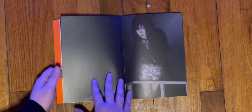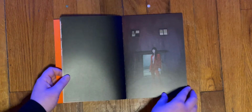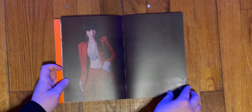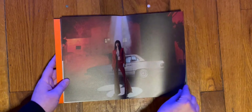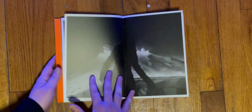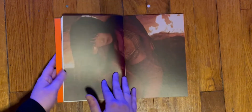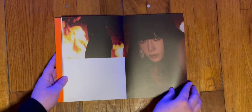Okay, we've got this outfit again. We're just getting very few glimpses of it. And then the dark-haired version. Okay, so here's also the red suit. Yes, I think this photo book is better. We're seeing a lot more concepts in this photo book. And these are also just some of my favorite teaser images that we got. Like, look at that picture. She's in the fire and the flames. Oh, these are so good.